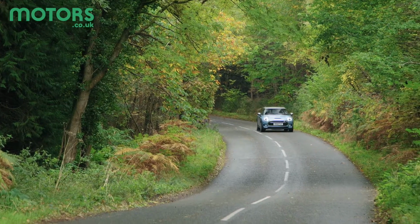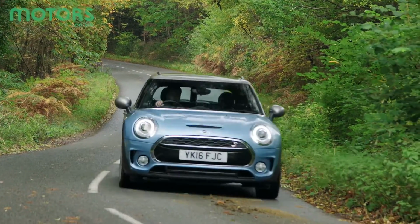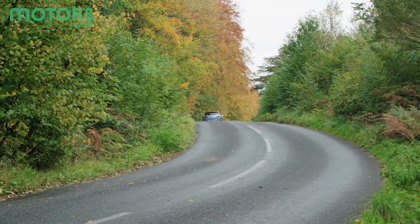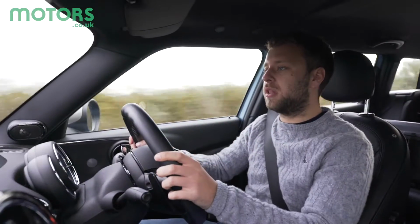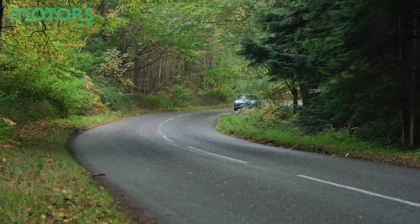Now there is definitely some playfulness to it. It's a little bit numb, but that comes from having an electric rack. There's still some sense of urgency that you do get in all Mini cars ever since they were created back in 2001. The Clubman does show its bulk though, and you can certainly feel the extra weight when travelling at higher speeds through tighter corners.